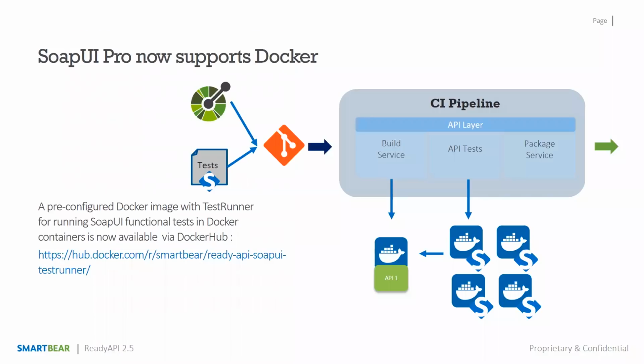A couple of our customers had done some work to make it work themselves, but we actually got feedback from one of those customers saying that what we implemented was much better and easier to use than what they had done in-house. So we encourage you to upgrade to the Test Runner implementation that runs in Docker.